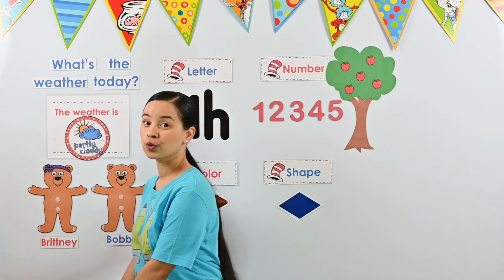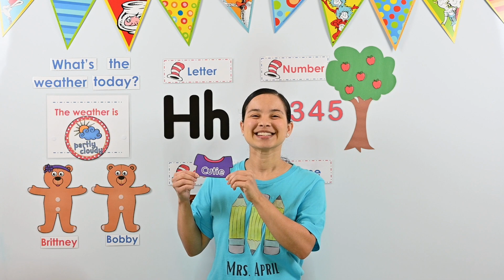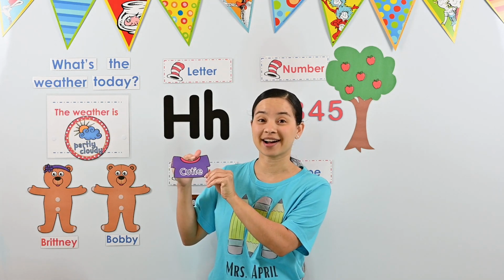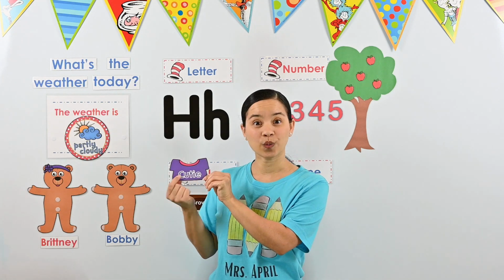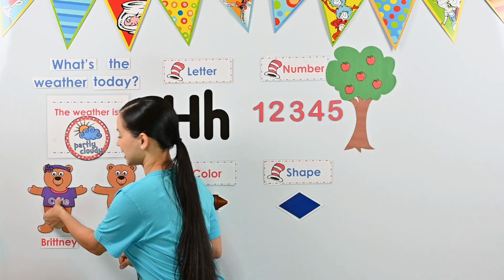It's also cool outside. That means it's not too hot, but it's not cold. It feels wonderful outside. Okay, let's get them dressed. We'll start with Brittany Bear. Oh, Brittany Bear picked out her shirt. What color shirt did Brittany choose today? She chose a purple shirt. She also has a pink collar on her shirt and white letters. Let's put the purple shirt on Brittany. Hey, it matches her purple headband.